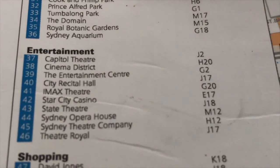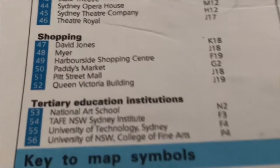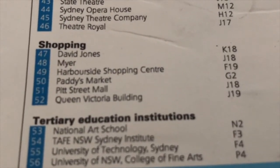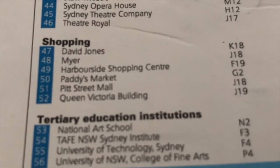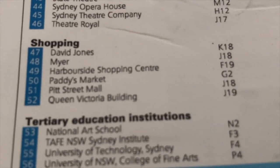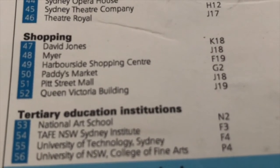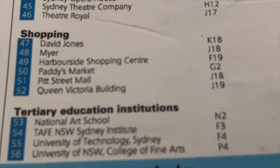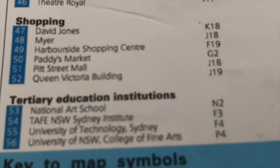45. Sydney Theatre Company H12. 46. Theatre Royal J17. Shopping. 47. David Jones K18. 48. Myer J18. 49. Harborside Shopping Center F19. 50. Paddy's Market G2. 51. Pitt Street Mall J18. 52. Queen Victoria Building J19.